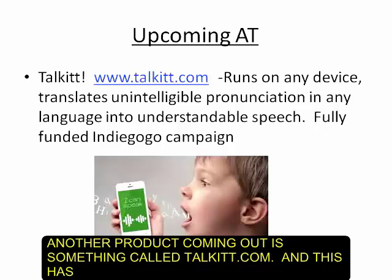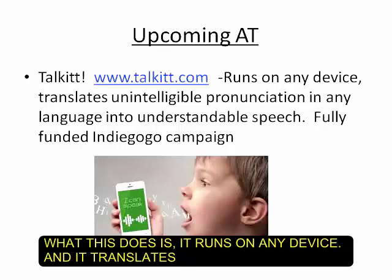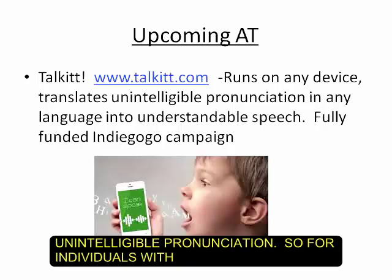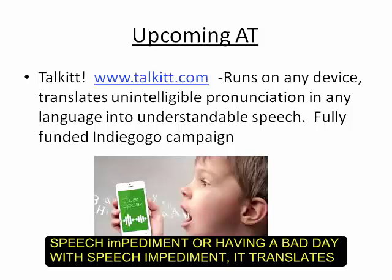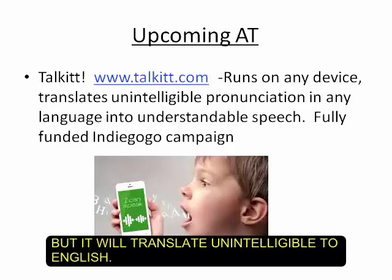Another product coming out is something called Pocket.com. And this has gotten a lot of good buzz. It was a fully funded Indiegogo campaign, and it's in production currently. What this does is it runs on any device, and it translates unintelligible pronunciation. So for individuals who have a speech impediment or are having a bad day with their speech impediment, it can translate that unintelligible pronunciation into understandable speech in any language. It does not translate Spanish to English, but it will translate English unintelligible to English intelligible.